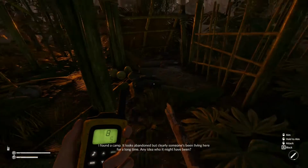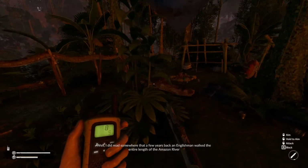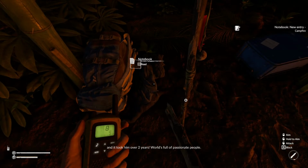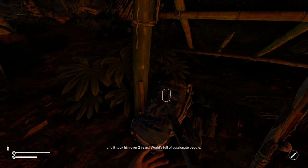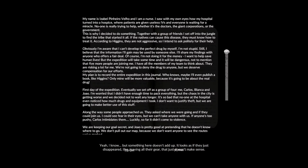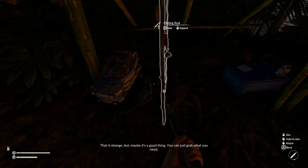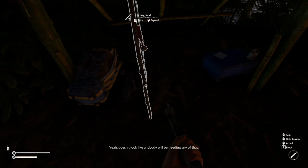I found a camp. It looks abandoned, but clearly someone's been living here for a long time. Any idea who it might have been? Well, I did read somewhere that a few years back, an Englishman walked the entire length of the Amazon River, and it took him over 2 years. World's full of passionate people. Yeah, I know. But something here doesn't add up. It looks as if they just disappeared. Like, leaving all their gear? That just doesn't make sense. That is strange. But maybe it's a good thing. You can just grab what you need. Yeah. Doesn't look like anybody will be needing any of that.